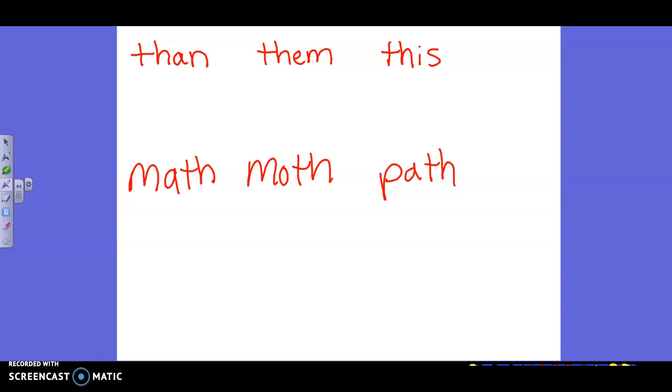The difference between these sounds is one is voiced and the other is unvoiced. Let me show you. Put your hand on your throat and say this sound. This is like the sound in think. Now, voiced sounds make your vocal cords vibrate or move. This sound is not voiced because you feel nothing when you say it.